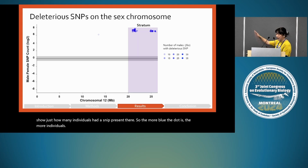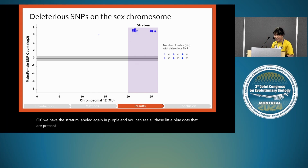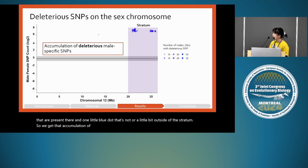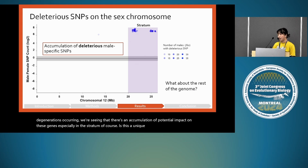All right, we have the stratum labeled again in purple, and you can see all these little blue dots that are present there, and one little blue dot that's a little bit outside of the stratum. So we get that accumulation of deleterious male-specific SNPs, which is what we expected if degeneration is occurring. We're seeing that there's an accumulation of potential impact on these genes, especially in the stratum. Of course, is this a unique phenomenon on the sex chromosome? We're not sure. We had to look at the rest of the genome to find out.